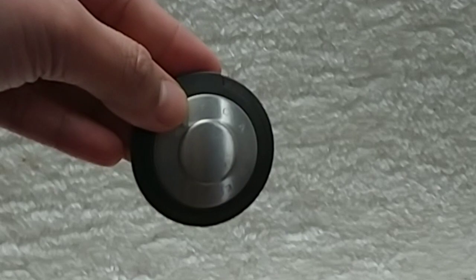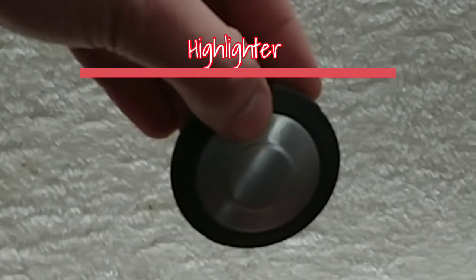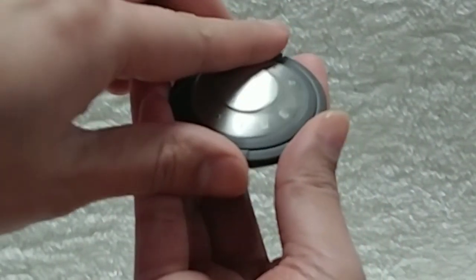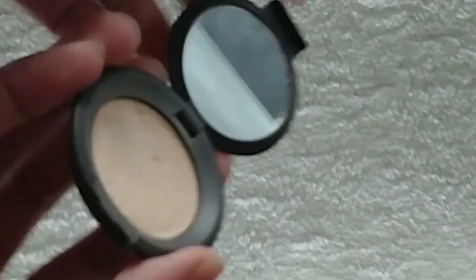Wow, this is shimmering splendid. The highlighter. This is the bomb if you really want to emphasize those cheekbones, your eyebrows, and your nose lines.